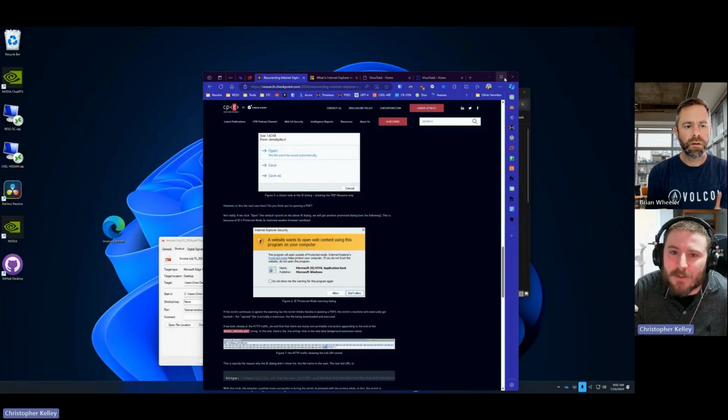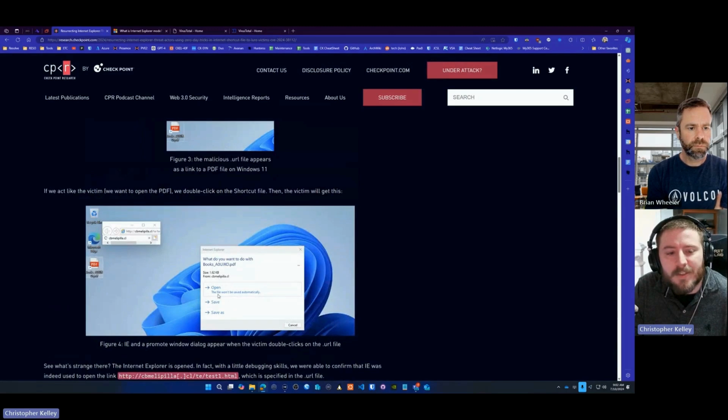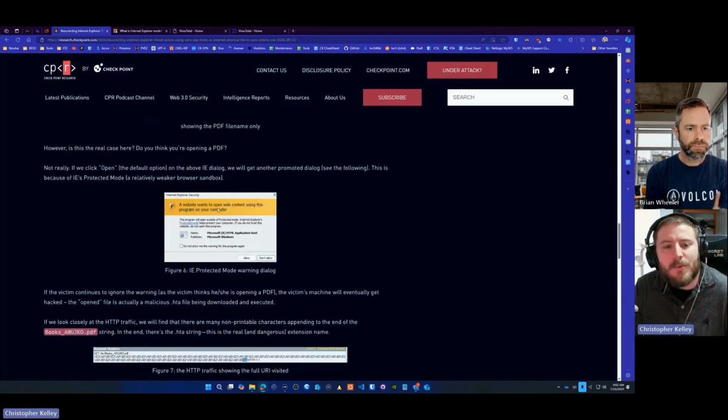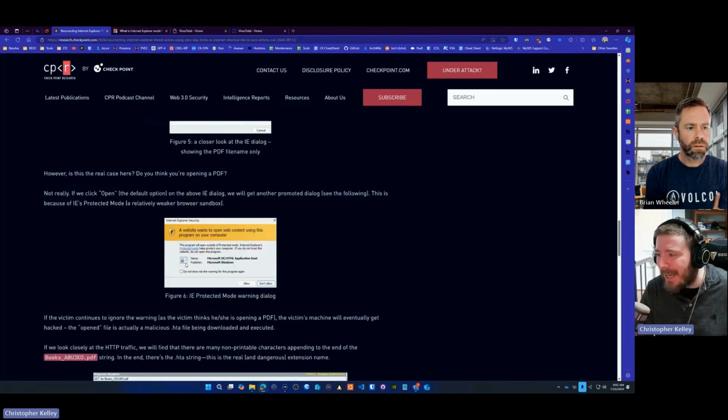And lastly, they also show in the article here, they step through the process and you see this window, it says, do you want to open this? And you can see right here from cmedia.cl, and then it goes to this weird URL. This is an old school Internet Explorer security pop-up. Now, I believe you'd only see this on a device that has Internet Explorer enabled. I didn't read through the whole article here, but if you're opening a PDF or something that you think is legitimate, you shouldn't see a message that a website wants to open content using a program on your computer, especially if you have nothing to do with Internet Explorer. That would be a call, and I wouldn't touch it. Call the help desk or whoever's in charge of IT.